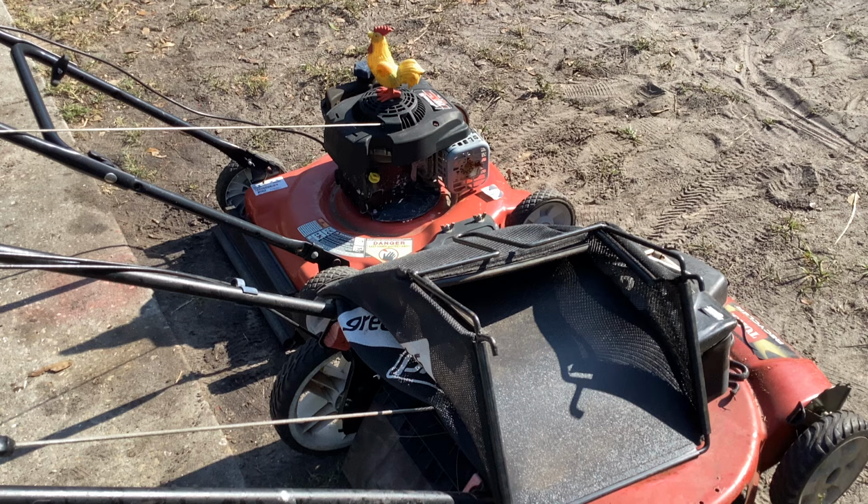So having looked these things over, we could have two Briggs and Stratton engines that are locked up, but chances of that happening are slim to none. It's probably a fuel issue, but we're going to find out. You never can tell. My luck could be bad on a Monday morning. So let's start looking these two over.